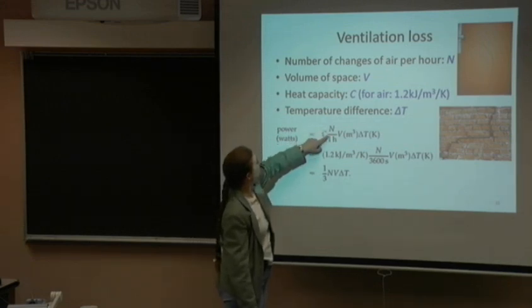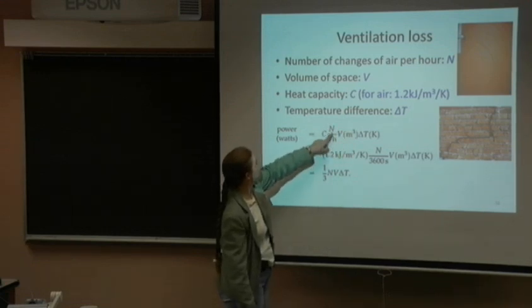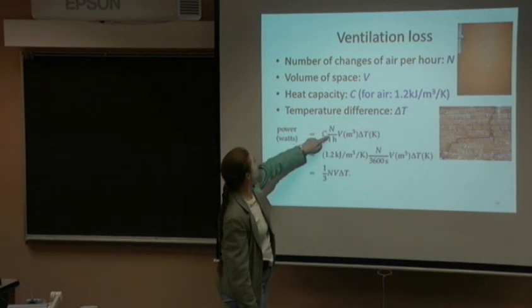This is newtons per hour. I think maybe I converted that. It can't be newtons. What is this N? Oh, N is the number of changes of volume of air.